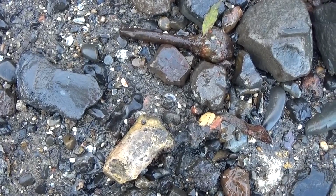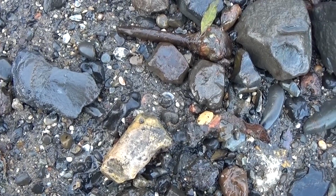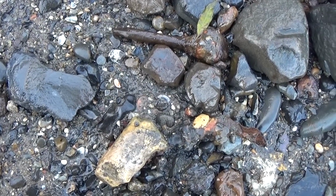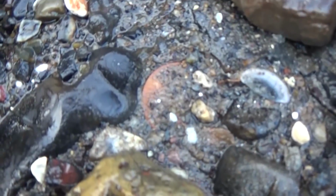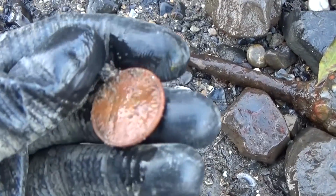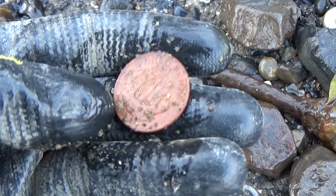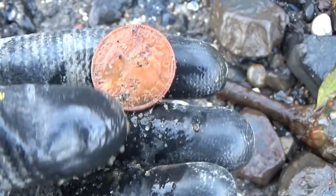So first things first, there's two objects here. Let's do a little spot to find. Can you see what I can see? Give you a few seconds, okay. So, first thing I can see is a coin. Anything good? Halfpenny. Not a bad start. Could be 1962 looks like. Queen Elizabeth II.